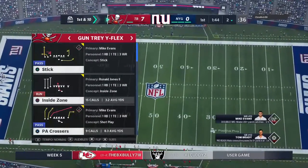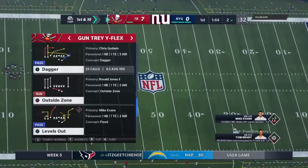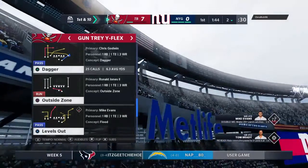Give the defense a chance to catch their breath on the sidelines. At least get 2 first downs. 3 would be better. Change field position. Let them catch their breath.